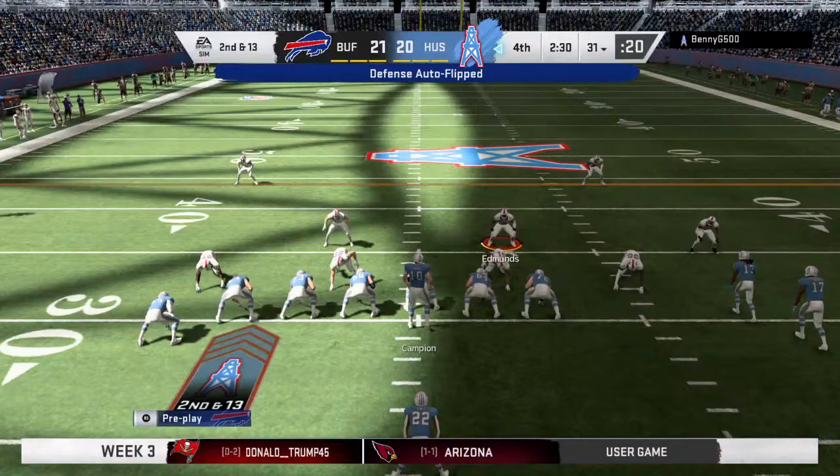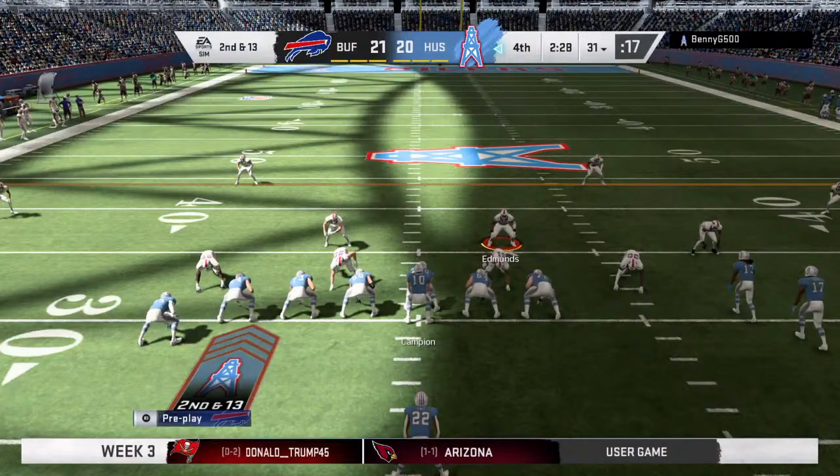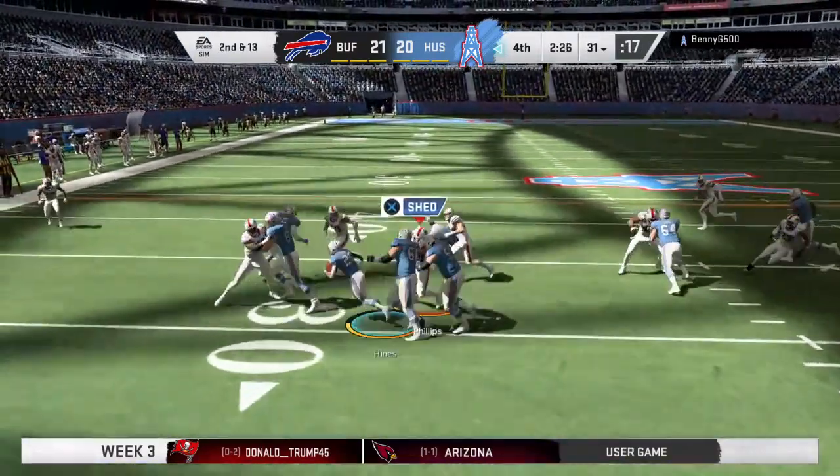15, Lonnie. 15, Lonnie. Wild Bill. Wild Bill. 5. They'll keep it on the ground.